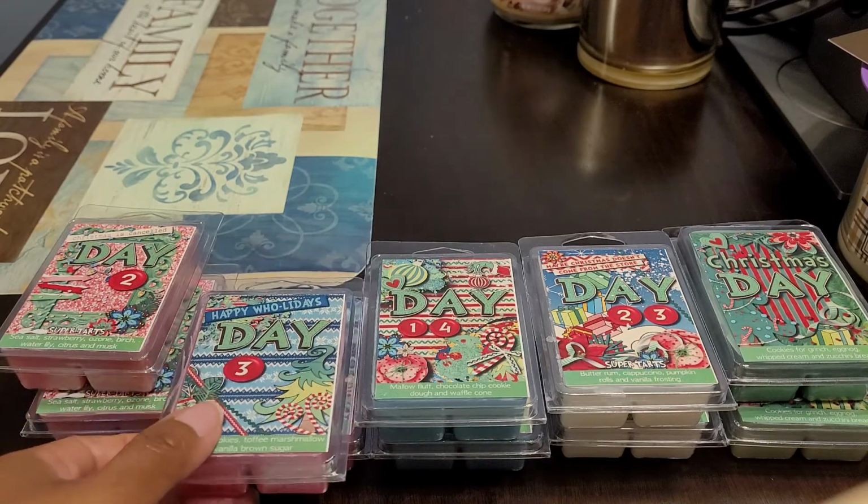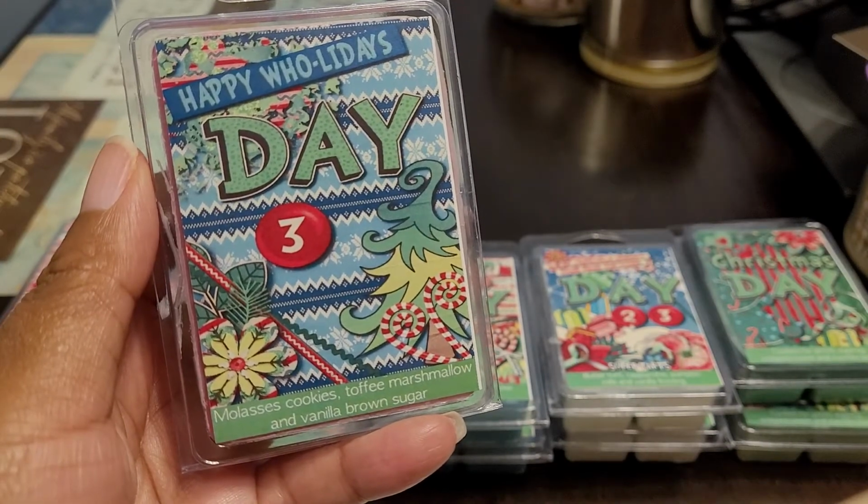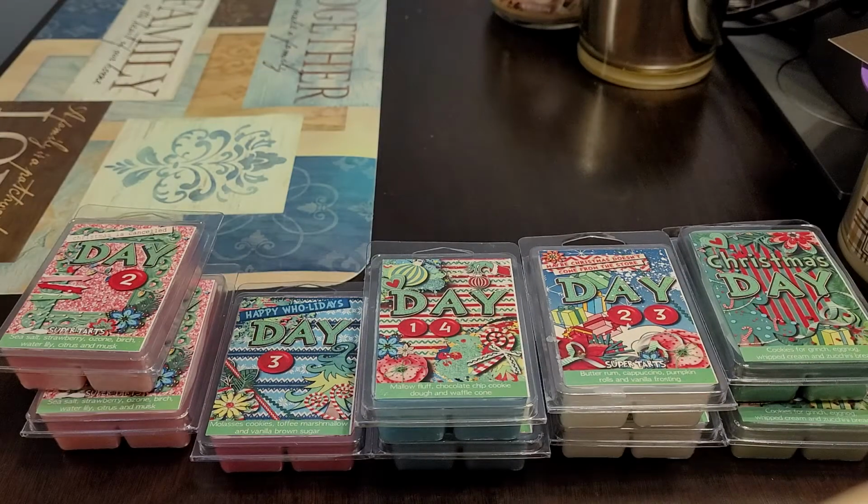Then I picked up day three. And day three is molasses cookies, toffee marshmallow, and vanilla brown sugar. So this one is more of a bakery blend, which is really nice. You get that toffee and that molasses. That comes out first. And then you get that marshmallow or the vanilla brown sugar in the background. It's just a nice sweet blend.